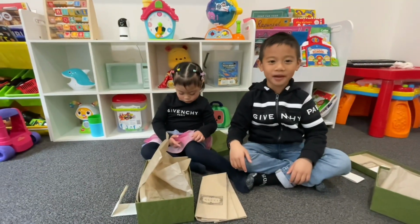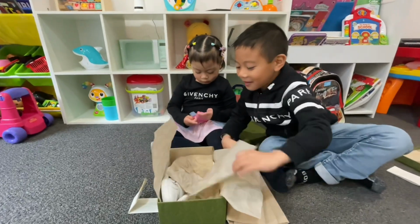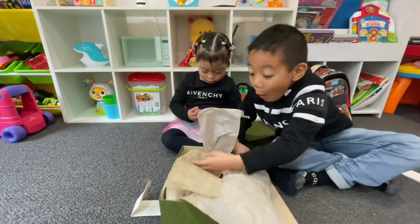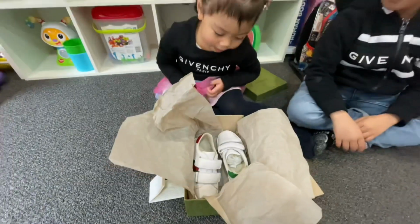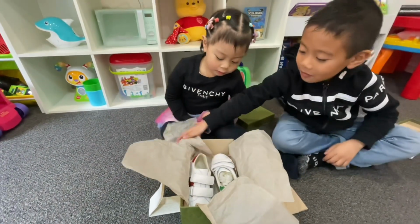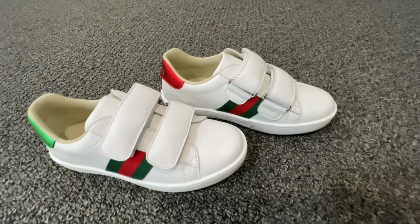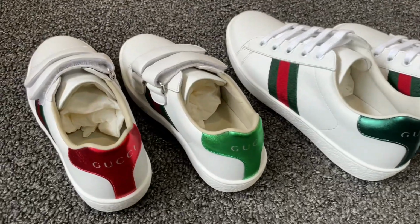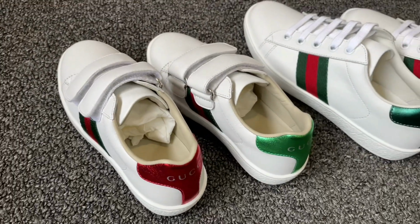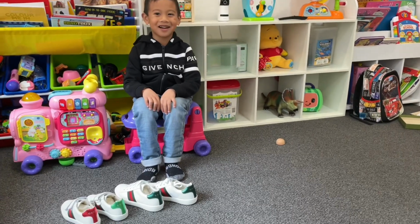Now let's open my sister's shoes. It's gonna be exciting. Now let's try it on.